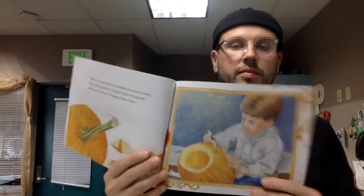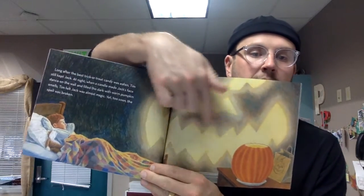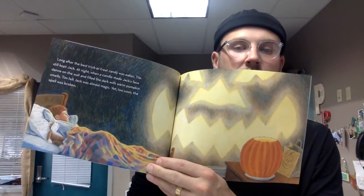Pumpkin Jack. When Tim carved his first pumpkin, it was fierce and funny and just perfect. A jack-o'-lantern this good deserved a name, so Tim gave it one, Jack. Long after the best trick-or-treat candy was eaten, Tim still kept Jack. At night, when a candle made Jack's face dance on the wall and filled the dark with warm pumpkin smells, Tim felt Jack was almost magic. Yet, too soon, the spell was broken. Look at the glow of the pumpkin face on the wall from the candle.